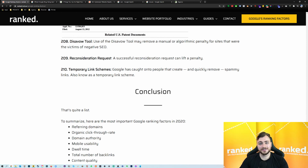I think that's enough for you to get a somewhat of an understanding of what Google is looking for, and essentially what I do. My job is to make sure that your website is ticking as many of these boxes as possible, and to use any of the strategies that I've experienced in my 15 years of doing this to be used on your site to gradually overtake competitors.